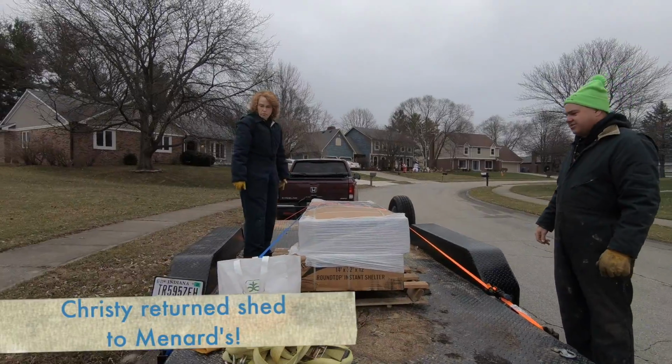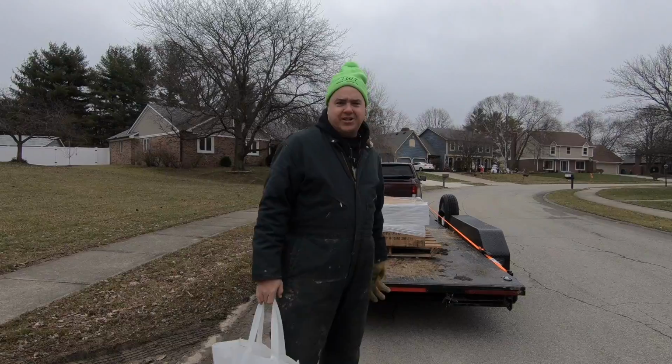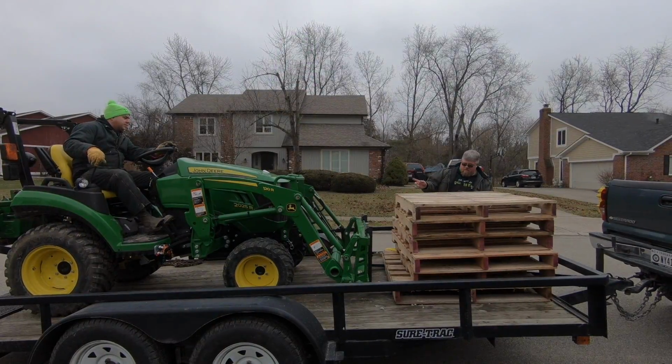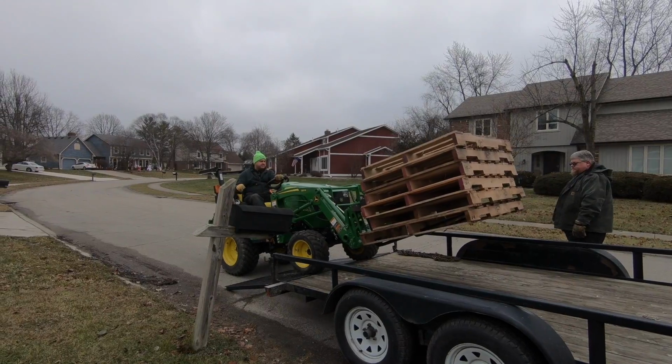No, you're off like a dirty shirt. That's what you get sometimes for buying something on sale. Thought we saved $200 and ended up costing us $200. Matt offered to bring some pallets, and I quickly took him up on that offer. I knew they'd be helpful for the move.